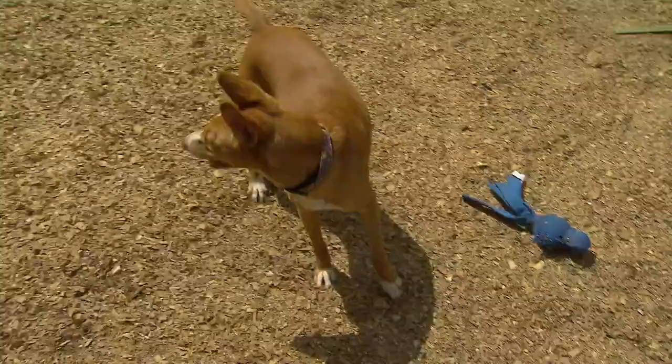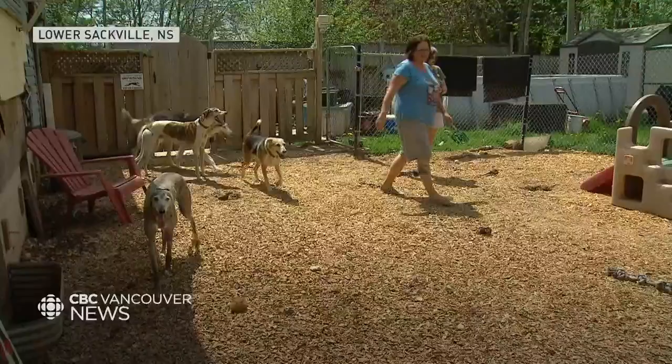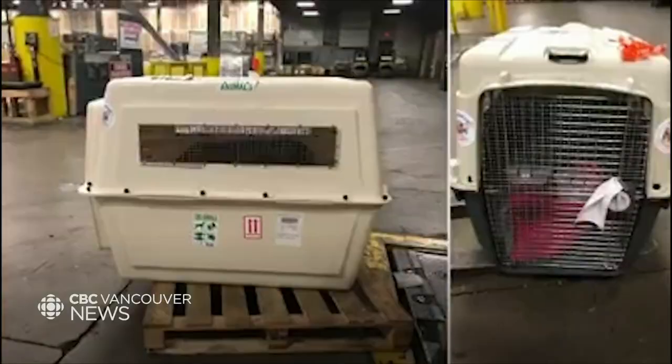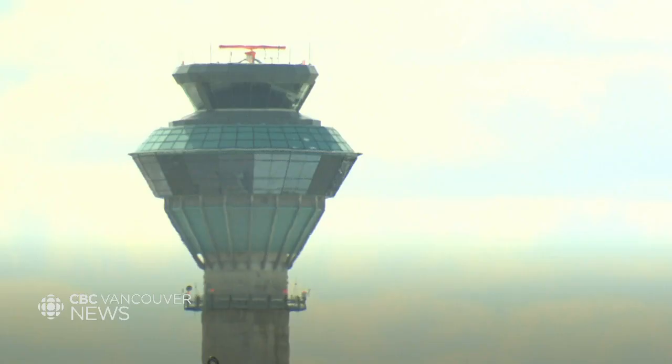Rhonda Martins of Lower Sackville imports these Spanish podencos and finds them homes here in the Maritimes. She says they're used for hunting back in Spain and then usually abandoned. Last Monday, she flew from Spain to Toronto with four of them. But when the British Airways flight landed at Pearson, Crystal, the white podenco, jumped out of the cargo hold and ran. What happened next was an hours-long high-tech search quarterbacked by officials high up in the control tower.